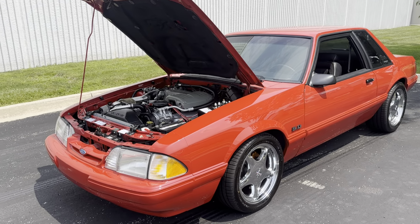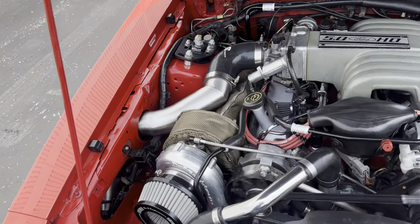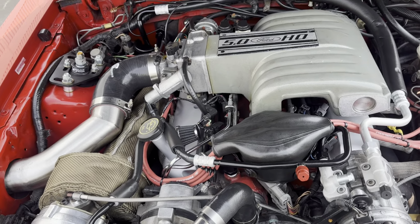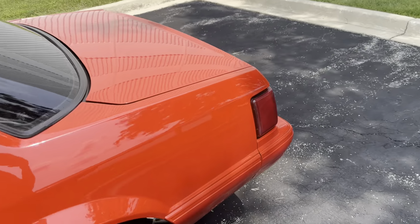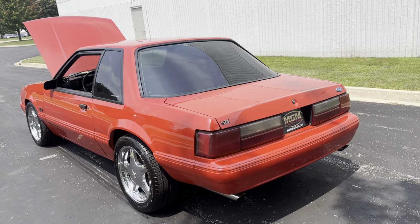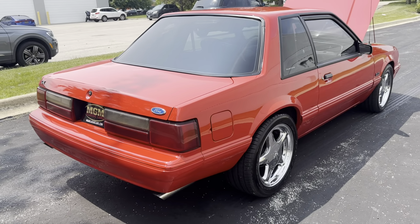Today I'm bringing you this new arrival, a 1992 Ford Mustang Fox body notchback. Got a nice 76 millimeter turbo on here, 5-speed manual transmission, and this thing is the definition of a sleeper. If this rolls up next to you at a stoplight, you're not going to think twice about this thing being stock. You're going to say, oh, this thing's stock. But man, you're in for a surprise.